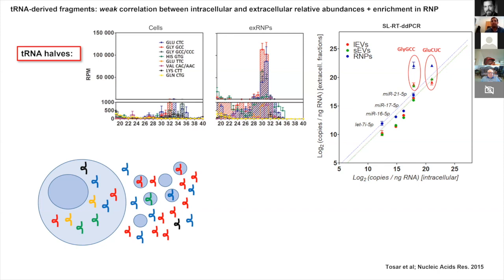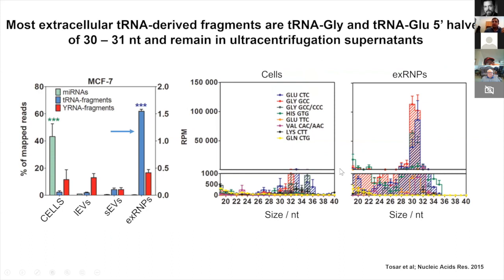And similar results were later reported by other groups as well in different cellular models. And they were not only qualitatively different, but also there was a high quantitative enrichment. Here you can see the blue bars represent the percentage of mapped reads corresponding to tRNA fragments inside cells and in extracellular vesicles, and they compose the majority of the sequenced small RNAs in the ribonuclear protein fraction. So the ribonuclear protein fraction is highly enriched in 5' halves of glycine and glutamic acid tRNAs of exactly 30 or 31 nucleotides. And this length is important for what comes next.